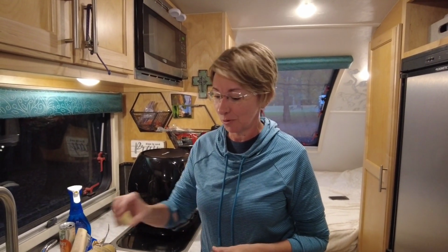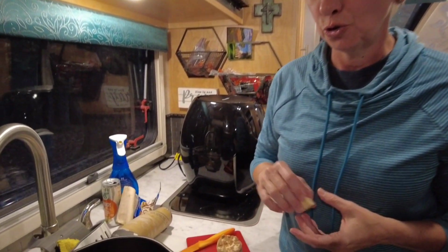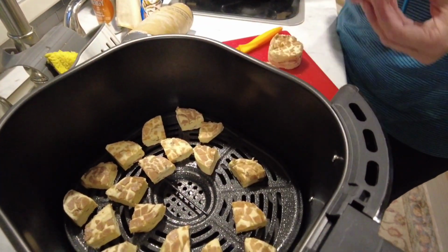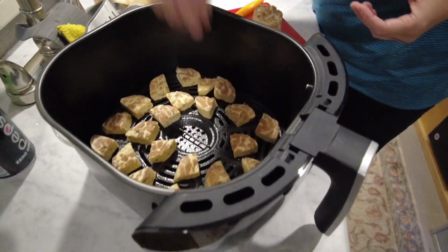So this morning we are going to make cinnamon rolls in the air fryer because we only have one more day of electricity for this whole trip. The rest is going to be using the generator with the air fryer if we need it. So this morning we're starting off good. We're going to make cinnamon roll bites with some Pillsbury cinnamon rolls.